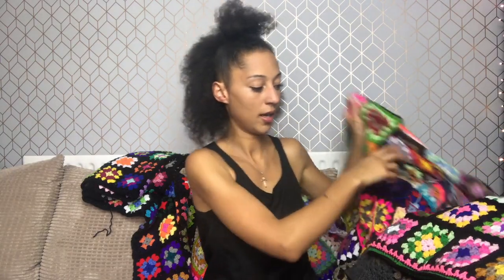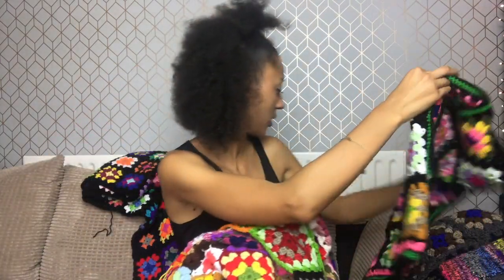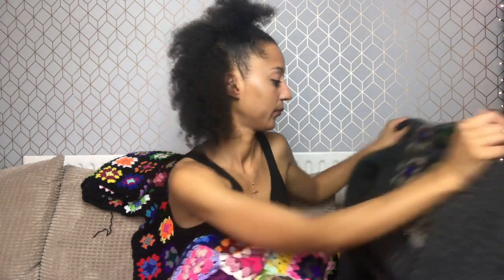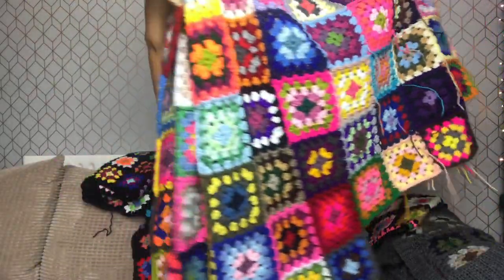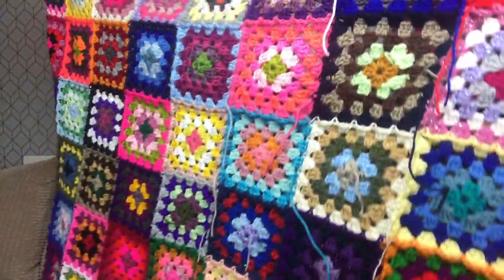And I started this the first day that I started working from home, so I started working remotely, and I decided that I was going to do a square a day. Let's put some of these so you can see them. I decided I was going to do a square a day, and they are 5 round granny squares. And I was doing them every single day. And it's quite big. It's upside down as well. It's huge.